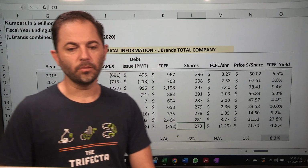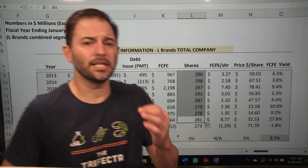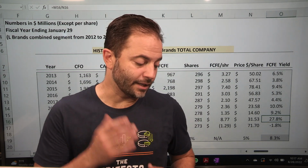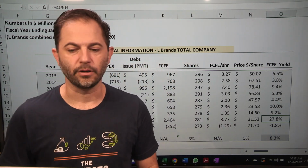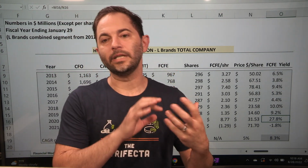Shares, you can see they were buying back some shares, just mildly, so that is possible for them. And then a yield. Basically, it's very difficult for us to use this cash flow material, and I think that's one of the reasons why this stock is very interesting, because if you do a little bit of digging, a little work, you can pull out something very interesting. Okay, that's the historical information from what we can glean from reading the 10Ks.